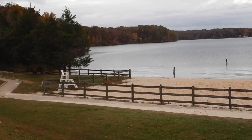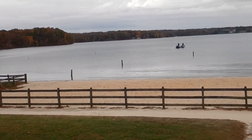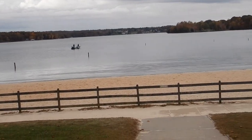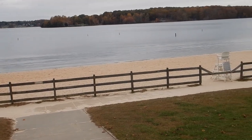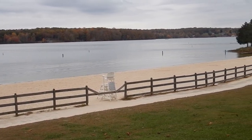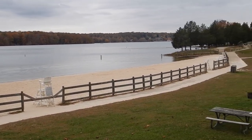This is the beach area that looks really nice with a nice sandy beach, and there's somebody out fishing. Nobody here today. A little chilly. It's only about 55 degrees. It's towards the end, like I said, the end of October.